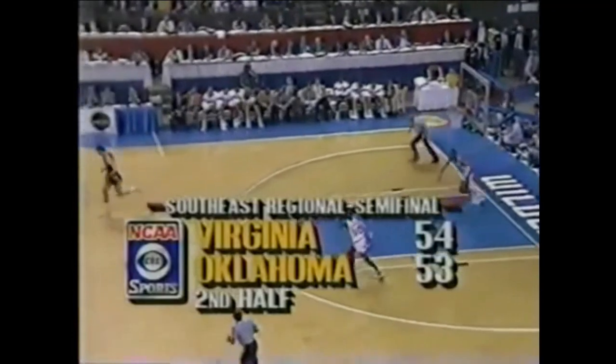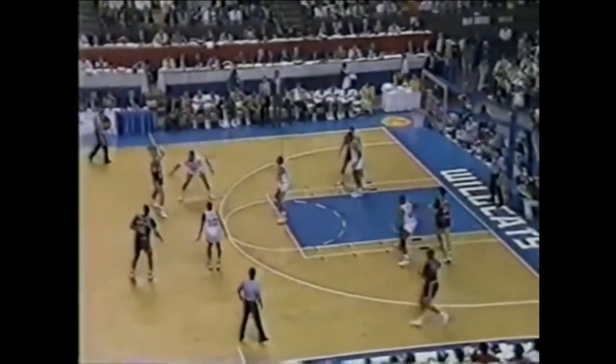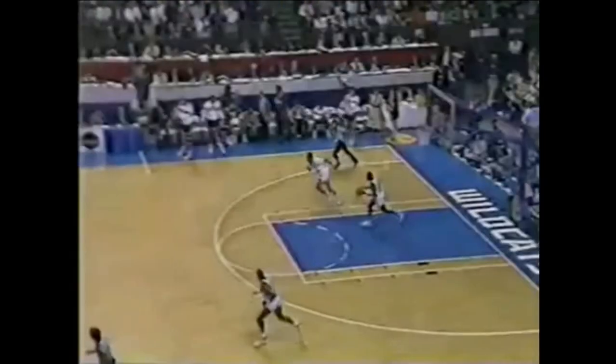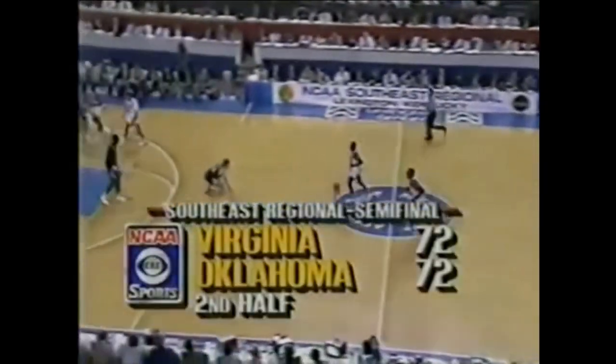And Virginia has the lead. This is Morgan. Morgan for three. He now has 19. Tim, as soon as Oklahoma switched it to a 1-3-1, Virginia seemed to have problems solving it. Morgan for three. And we're tied. I guess that'll work.